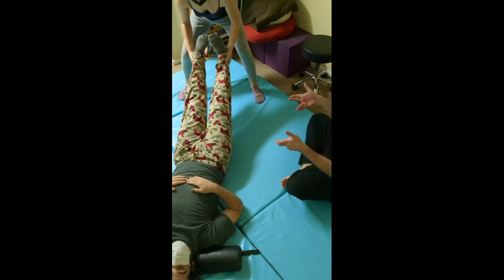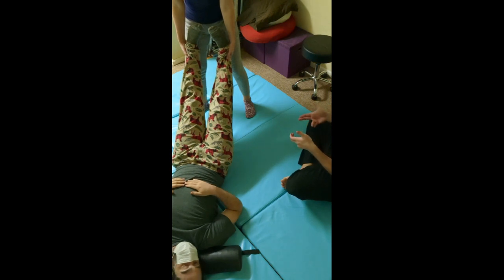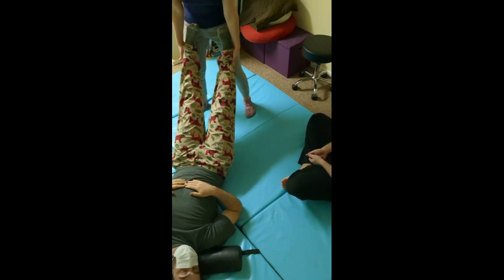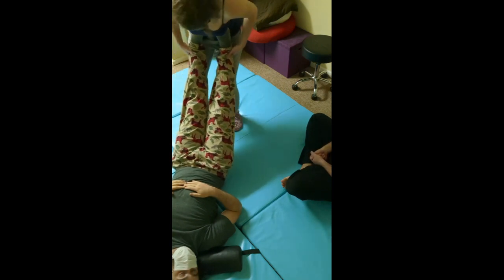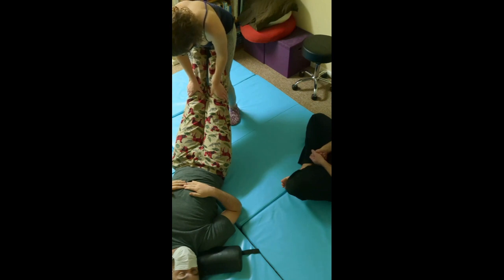And I did have my fingers kind of like this on either side, so the ball of the foot was kind of here, like so, to be able to push them forward and pull them back. I like my middle fingers better. No worries. Does it feel great? Mm-hmm.